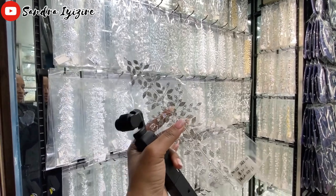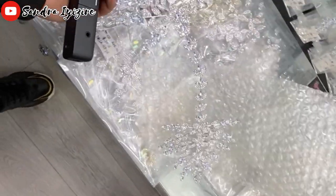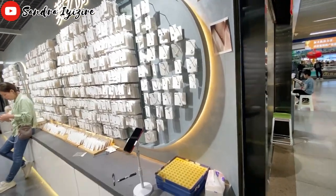This is what I was coming to buy, yes, but they were a little bit expensive. The minimum order was 30 and they cost around 100 renminbi, so yeah.